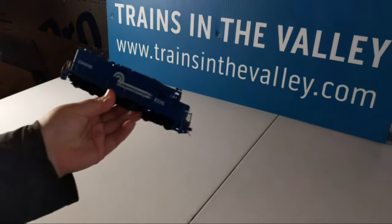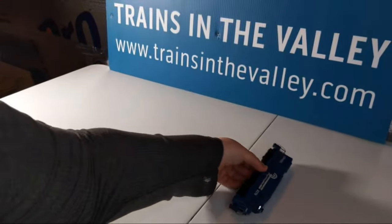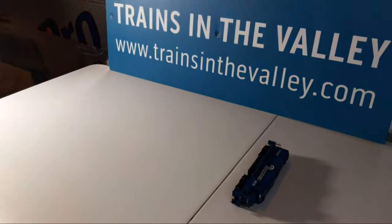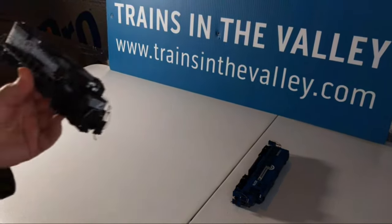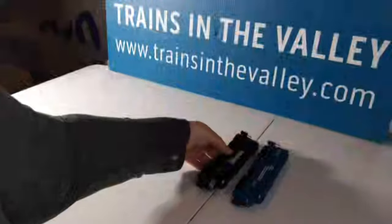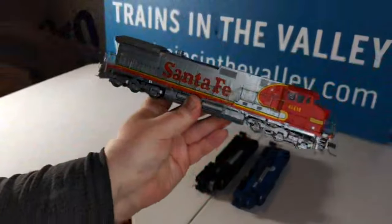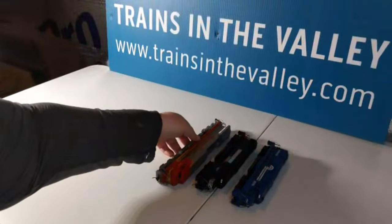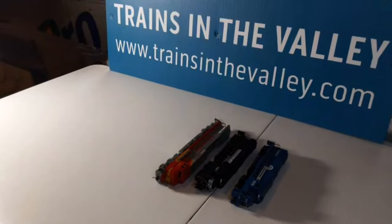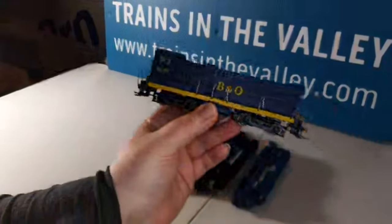Okay, we got a few locomotives here. We got this Conrail. And again, we don't really know anything about these. Other than they're Atheam, I'm pretty sure. This, I think, is a dummy. So we got a Norfolk Southern, because it's pretty light. That's nice. Got a Santa Fe. Well, this is a nice one. B&O.